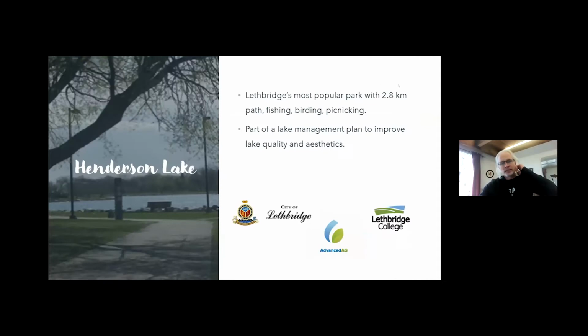Henderson Lake is Lethbridge's most popular park. It has a 2.8 kilometer walking path around it. If some of you are familiar with it, you know exactly what I'm talking about. It's right in the middle of Lethbridge. Has fishing. People use it for birding, picnicking. It's surrounded by parkland, has a golf course on one end, also has Japanese gardens on the other, so it's busy.